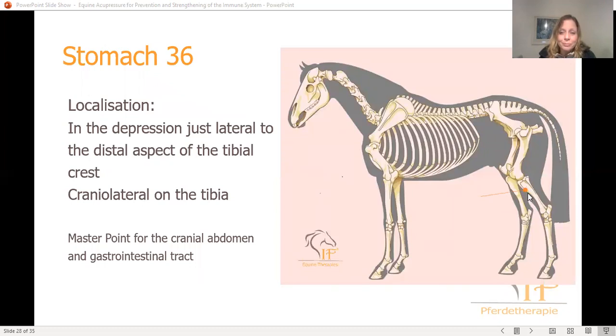Craniolateral on the tibia. So if you want to locate them, I didn't put this point on a live horse here because it can be quite confusing, because with some horses it's further up and with others further down. It's better if you really use the patella to orient yourself, and then palpate for the tibial crest and the tibia, and then you'll be able to find it. You feel this depression, and this takes a bit of practice, but you can locate it.